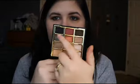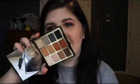Also, the black in this palette I find to be really just gray, like a lot of drugstore blacks are. They don't stand up. They end up turning gray when you try and blend them out, and I'm just not a huge fan of it. So this palette in general, I just don't think I would recommend to people. It's just a little too inconsistent.